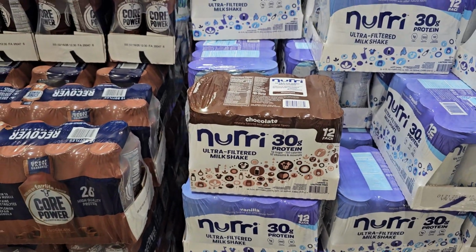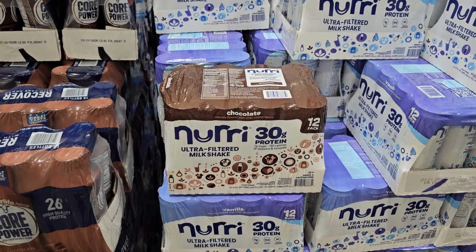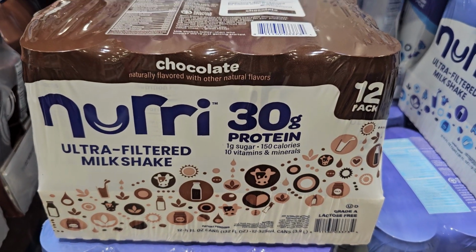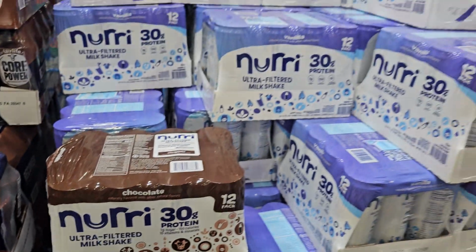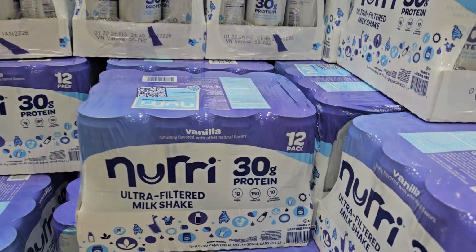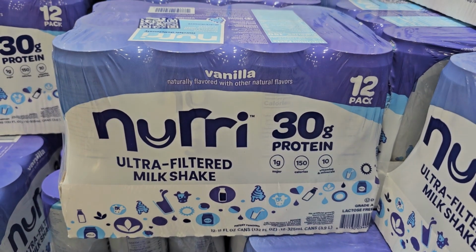Okay, so we have chocolate ultra filtered milkshake, 30 grams of protein, 1 gram sugar. And they also have vanilla, which is, they're both 20, 150 calories.